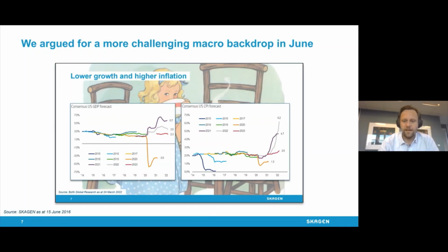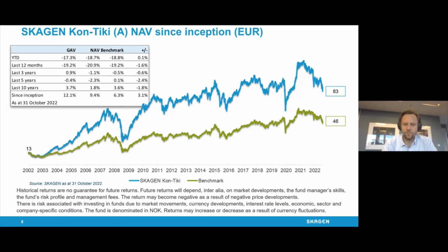So if we start with the performance update, I think it's important to set the scene. Back in June, we highlighted that we were in a market backdrop with more challenges, namely higher inflation, which we believed would last for longer than the market was pricing at the time, and also that we'd seen a slowdown in growth expectations, which have continued since. So with that more challenging macro backdrop in mind, it's no surprise that the fund has also suffered a drawdown this year. On a net of fees basis for the A share class, the fund is down 18.7% in euros as at the end of October, which is broadly in line with the benchmark.